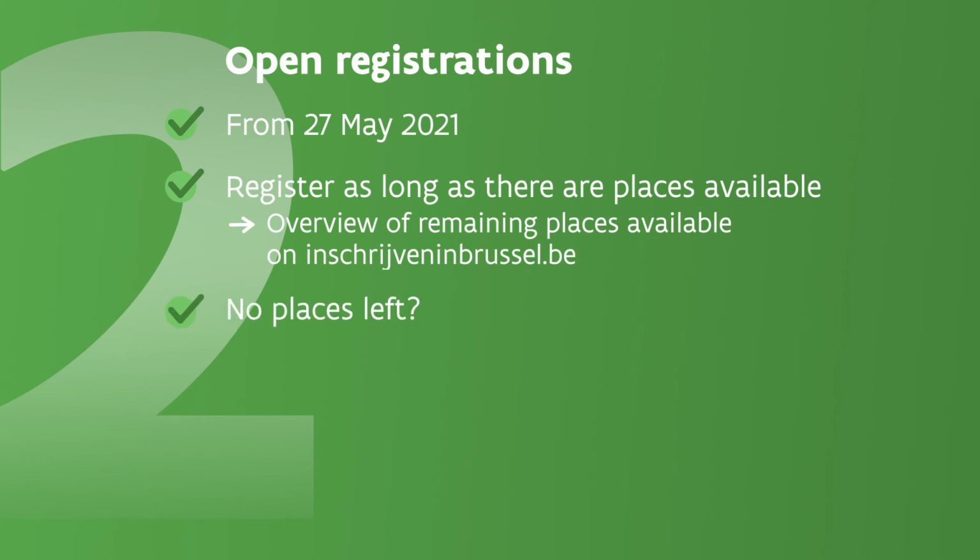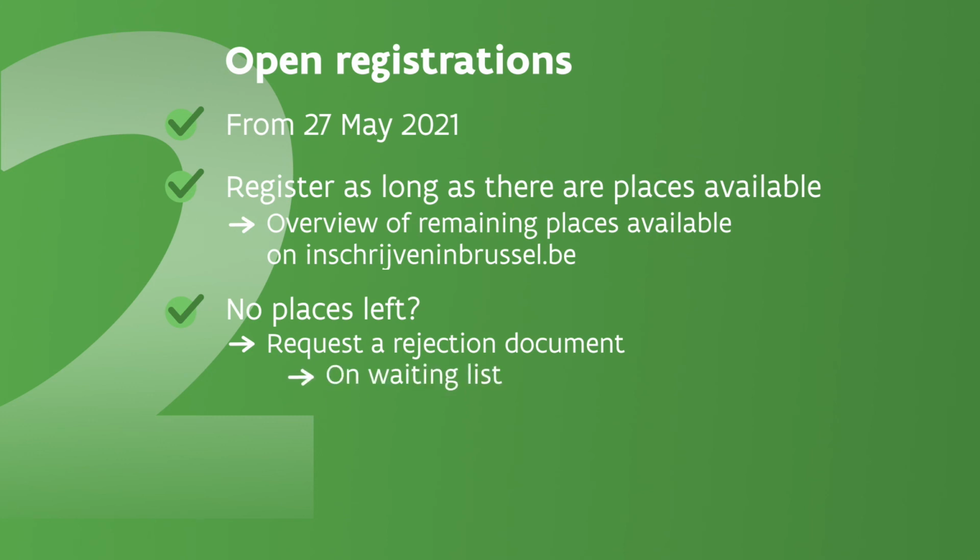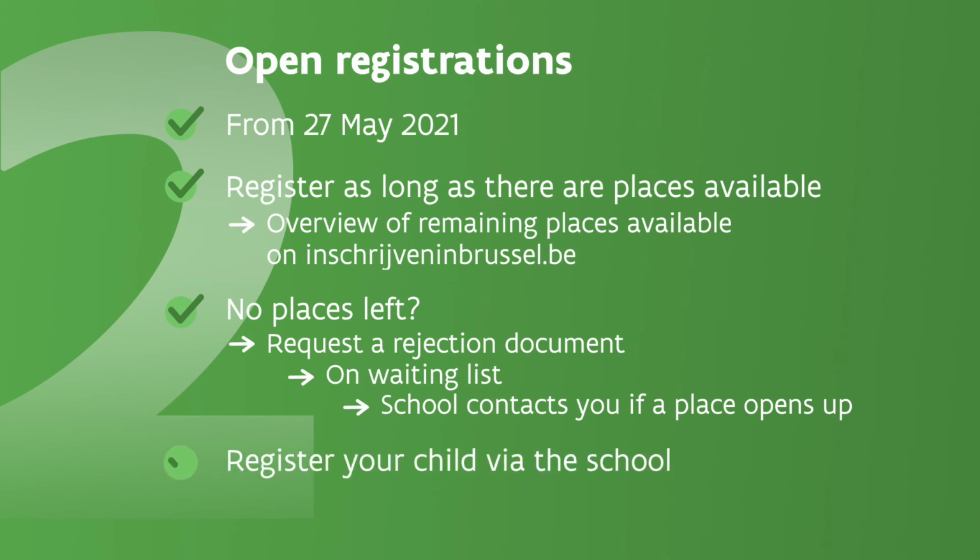No places left? Ask the school for a rejection document. Your child will be placed on the school's waiting list. The school will contact you if a place opens up. The registration takes place directly via the school and follows chronological order. The first one who registers gets a place or is placed at the top of the waiting list.